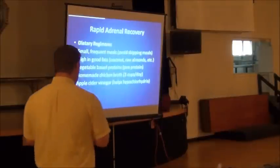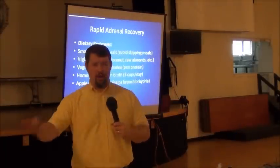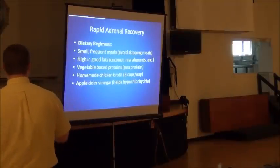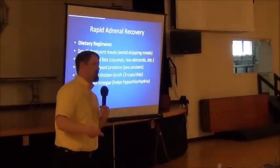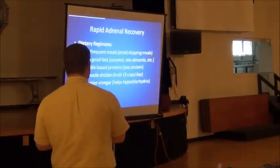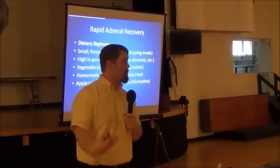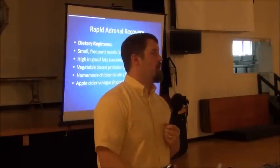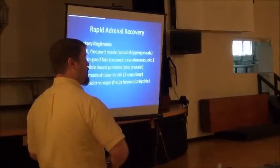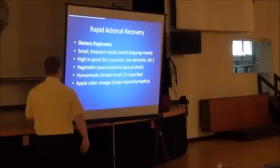Okay? Next, chicken broth, not out of a box, not out of a can. The fresher the better. Make your own chicken broth. The reason being, again, chicken broth contains a lot of the amino acids and a lot of the core elements that were found in the chicken bones. So it's an easy way to get a lot of animal-based proteins that are already very readily available and absorbable for your system. The chicken broth also contains a lot of immune-enhancing properties to help you fight off your infections. And then finally, apple cider vinegar.